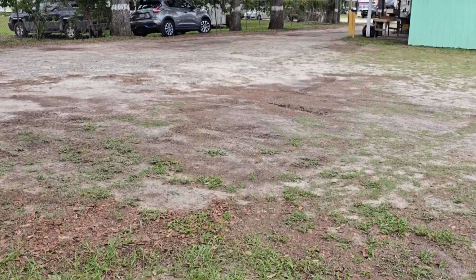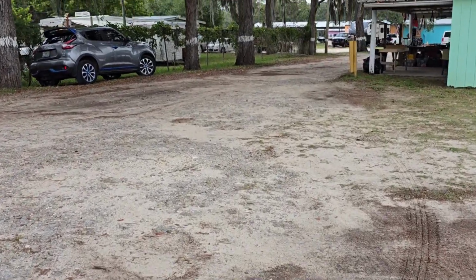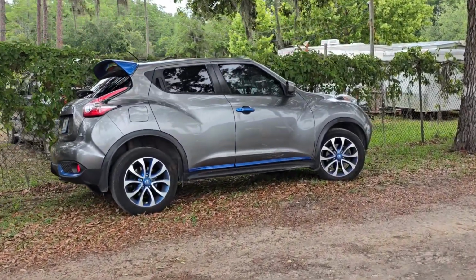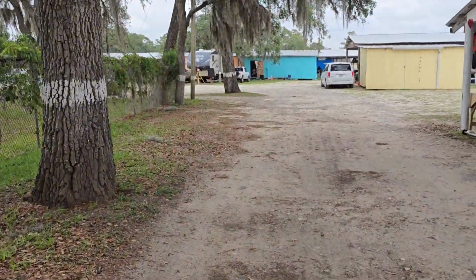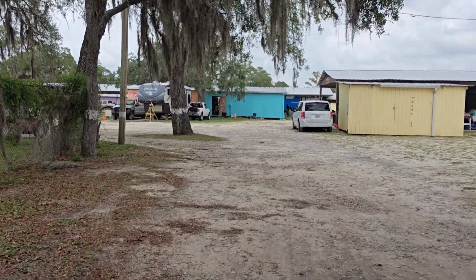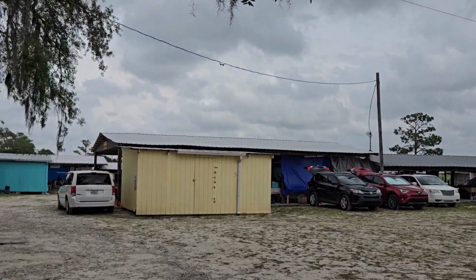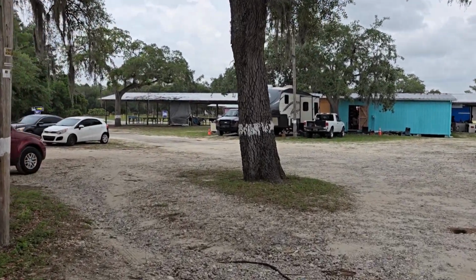I gotta learn to keep my finger out of the picture. It's always right there. Okay, that's some different accents on this Nissan. To each his own. It feels like it may rain. A lot of cloud cover, but warm breeze coming through.